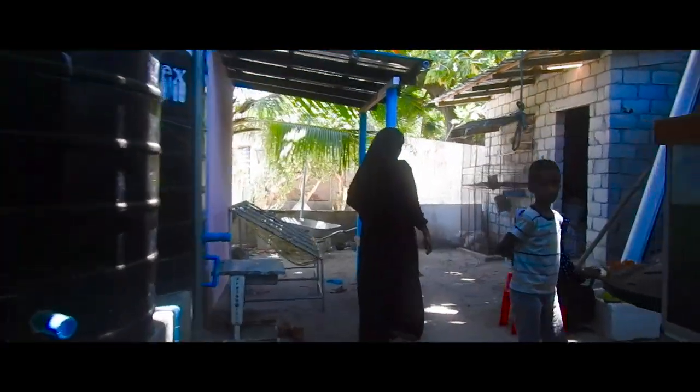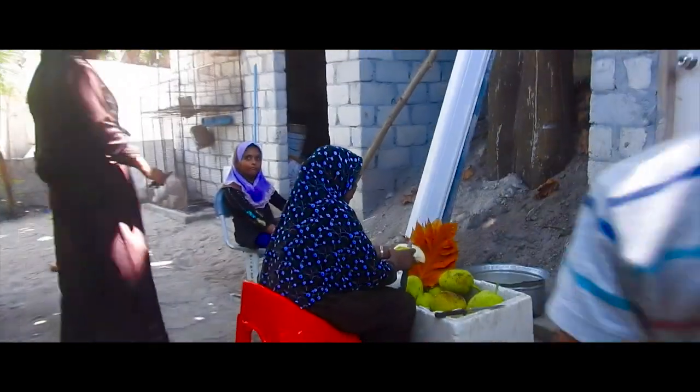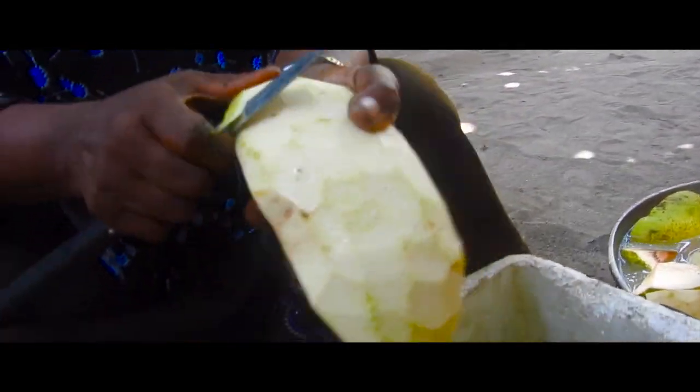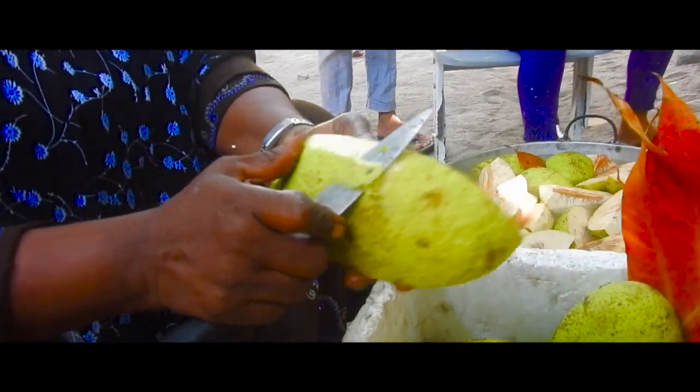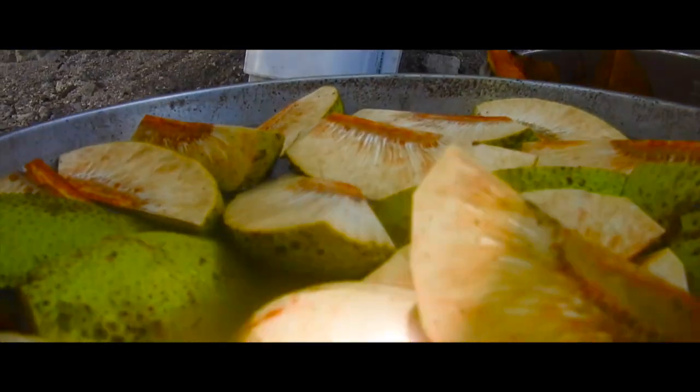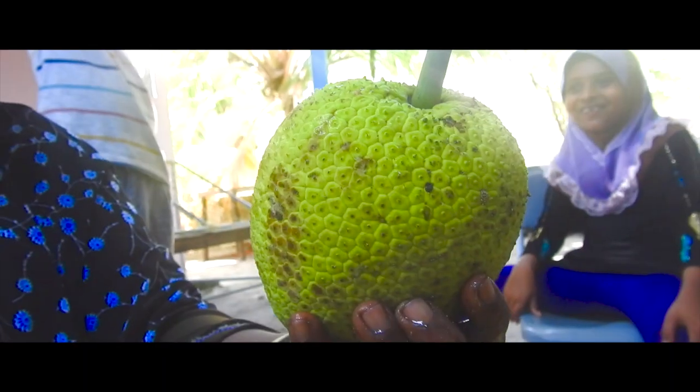Outside in the garden, the grandmother is working hard. She is preparing the so-called breadfruit. In the tropical area, these are a basic food. They are made in two ways. They can be boiled, their taste resembles that of roasted chestnuts, or they can be cut into thin slices in order to fry them in oil and make chips.